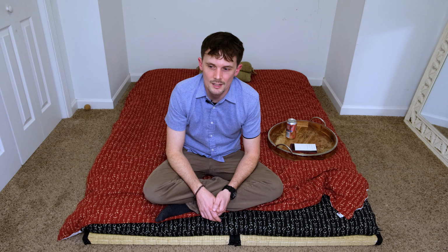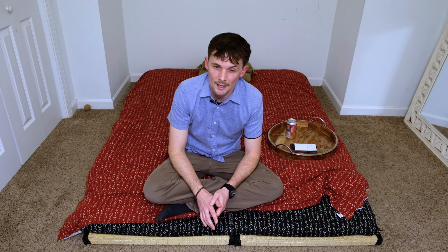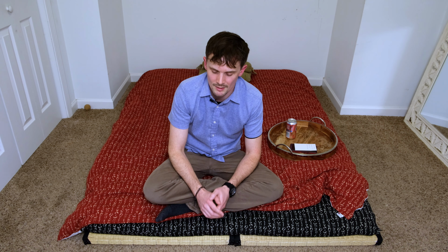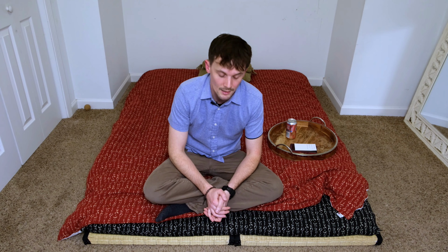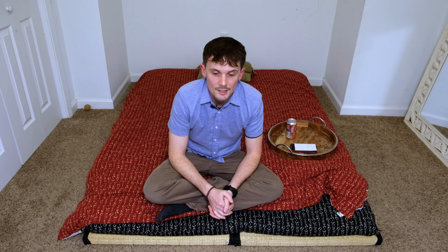That was the downside of the bed for me. A bed frame is very heavy and you have to assemble it and everything. This is totally easy. You can just see by looking at it, there's 2 tatami mats and the futon, and it rolls up. So it's super easy, and that's the way I prefer it.